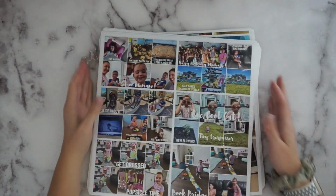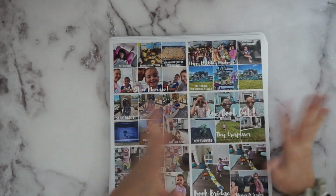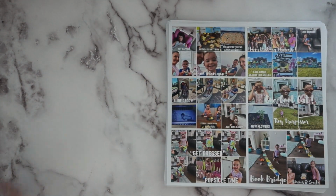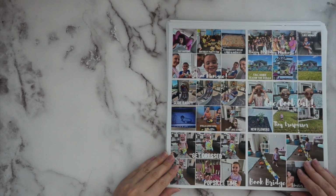So we're gonna just start going through and I'll block things off here and there just to cover things up as needed, but I'm gonna have multiple piles going. I'm gonna speed through this part. And this is so fun.